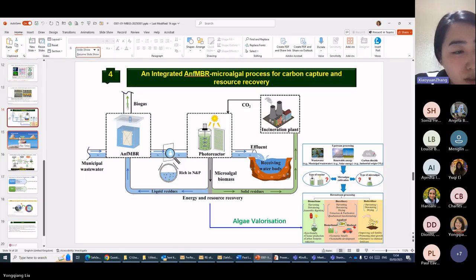And also the soluble organic matter in municipal wastewater can be directly converted to biomethane through the anaerobic biofilm, and the recovered energy from municipal wastewater could significantly offset the operation-related energy demand.